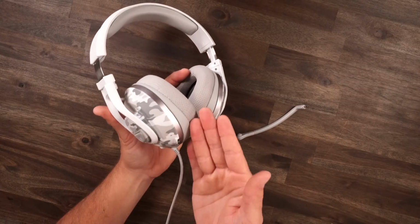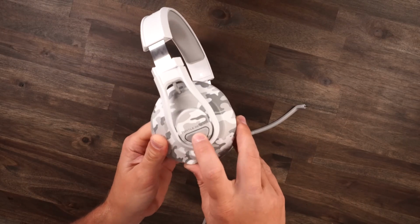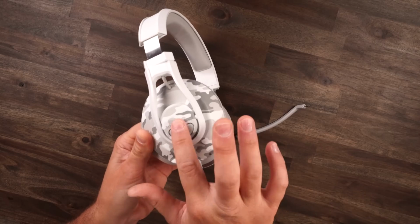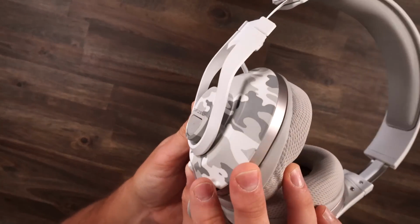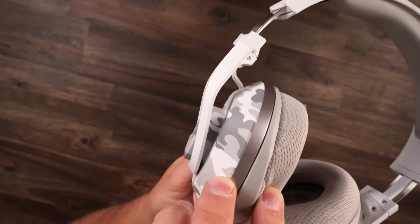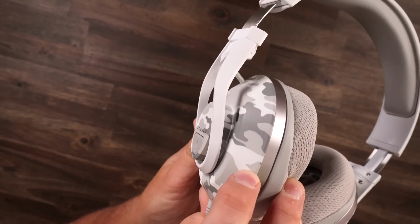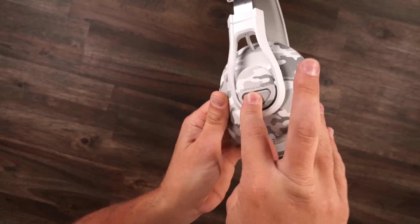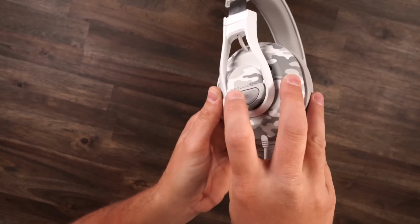Now, as far as features and functions on the Recon 500s, over here on the left ear cup, you have your mic mute button. You press it in and press it out to mute. Now, I wish it did recess a little bit more. I don't know if the camera can catch it, but right now it's active. Again, I doubt the camera can even catch it. Bam, and now it's muted. I wish it went in a little bit more so it's a little easier to decipher whenever you're mid-game. But anyways, nice little control over there.